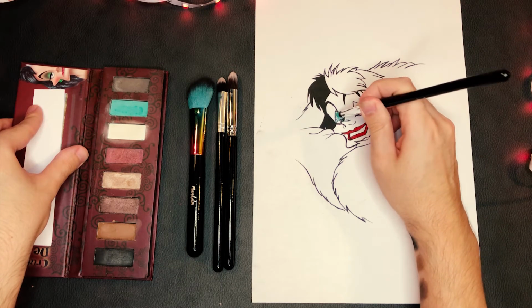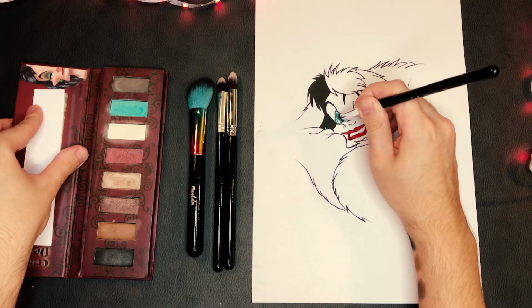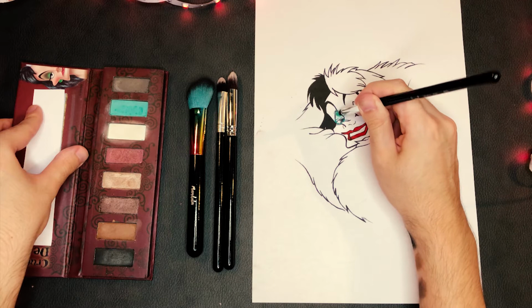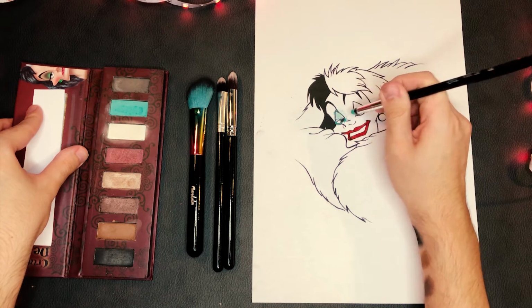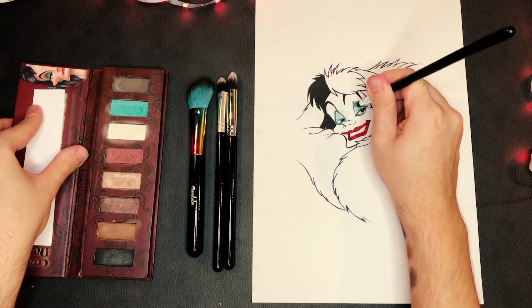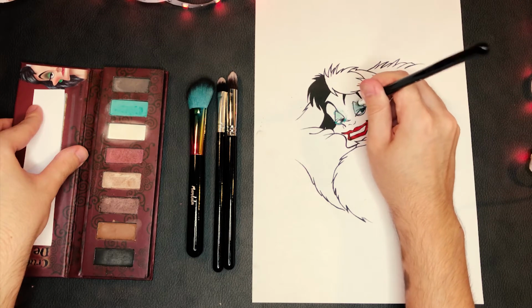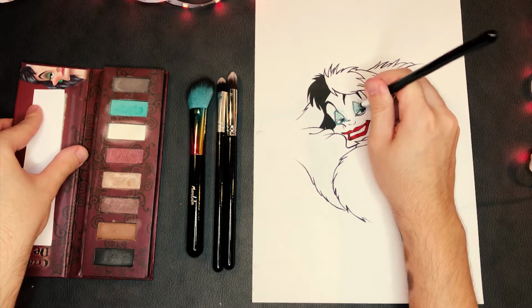Oh yeah, I'm really happy with how it looks on paper. I was afraid it wasn't going to show too much, but it does show just fine. It's very powdery, but once again, you can't ask too much from a makeup palette.